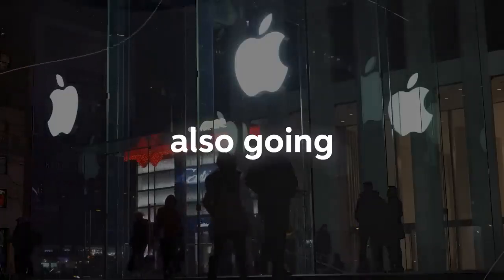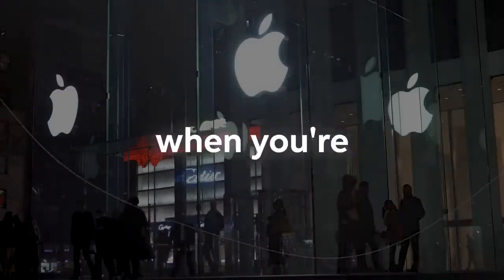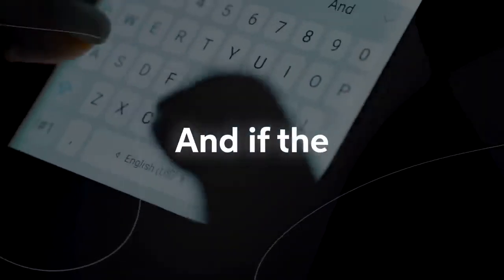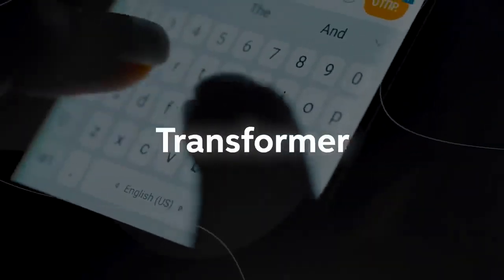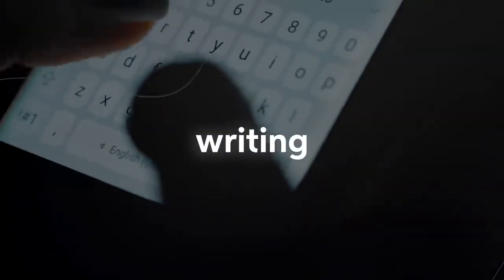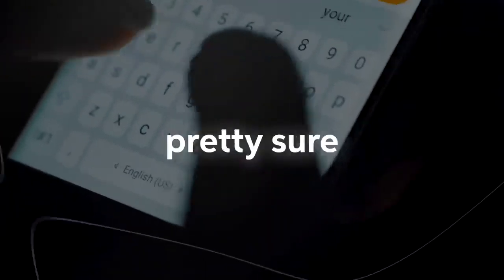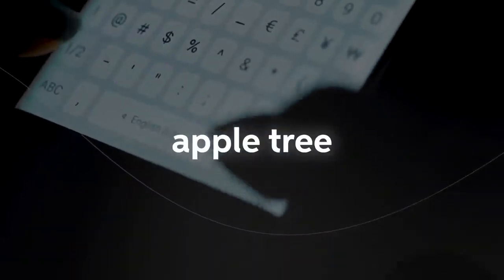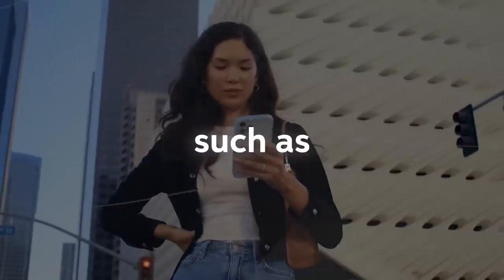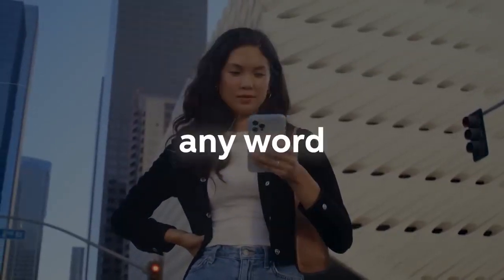Number 2 is we're also going to get some improved text generation. As you know, sometimes when you're typing on your keyboard, you get a bunch of suggested words. And if the generative pre-trained transformer can actually allow us to get improved text generation, writing messages in iMessage is going to get a whole lot easier. And I'm pretty sure that this Apple GPT is probably going to assist you in many other Apple applications as well, such as Notes, iMessage, WhatsApp, and of course any word writing software.